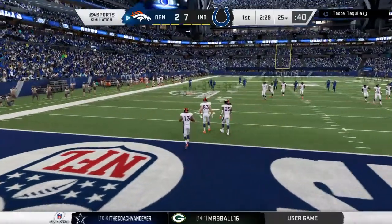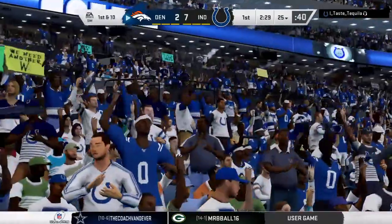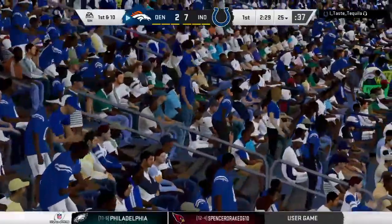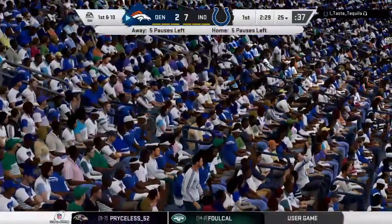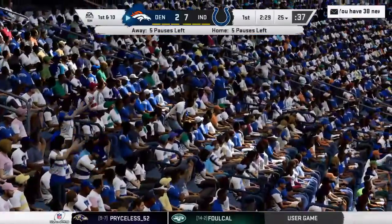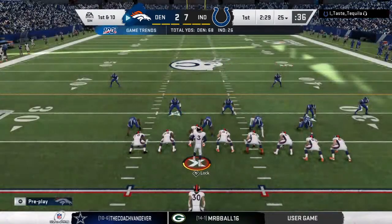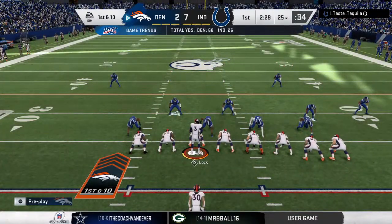And no return on this one as the fair catch is signaled for and taken. The Broncos take over first and 10 at their own 25-yard line. The Broncos onto the field ready to start their next drive.